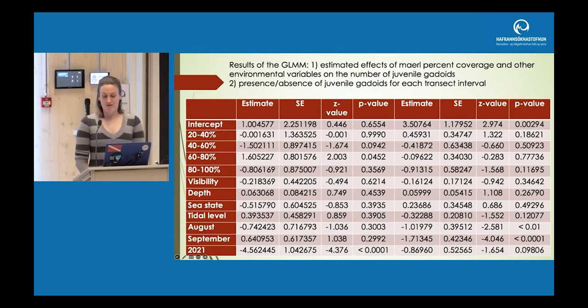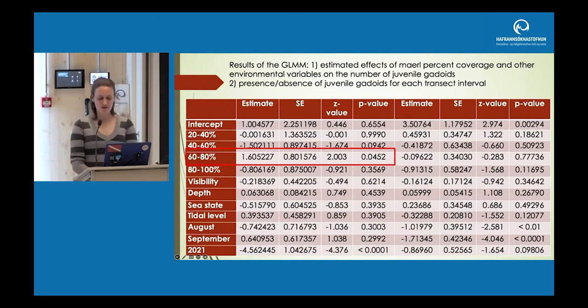So this is the output of the GLMM tests. First, showing the estimated effects of maerl percent cover and other environmental variables on the number of juvenile gadoids, and second, the presence or absence of juvenile gadoids for each transect interval. So there was significance at 60 to 80% maerl percent cover, where it was more frequent to see juvenile gadoids, based on abundance and absence versus presence. There is no significance of the other fixed factors of depth, temperature, visibility, sea state, and tide level.